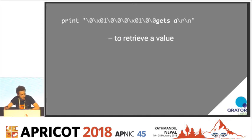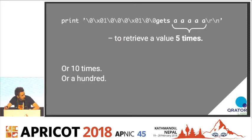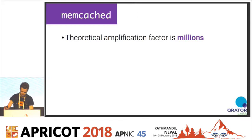The value is, of course, reusable, and moreover, what's even more convenient for web developers and completely disastrous for the internet, the gets method in memcache accepts multiple arguments. So here's what you can do to send the value five times in a row, multiplying the attack traffic five times, or 10 times, or 100. In theory, the amplification factor would be like millions.